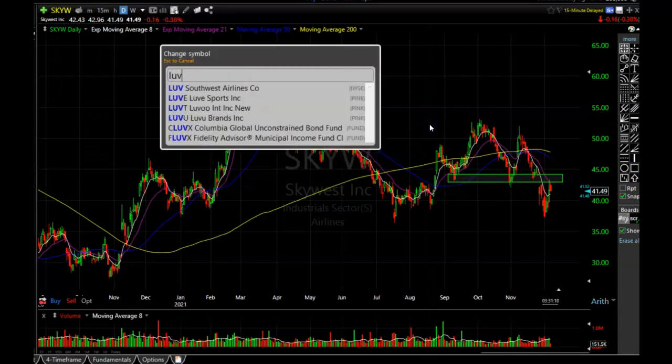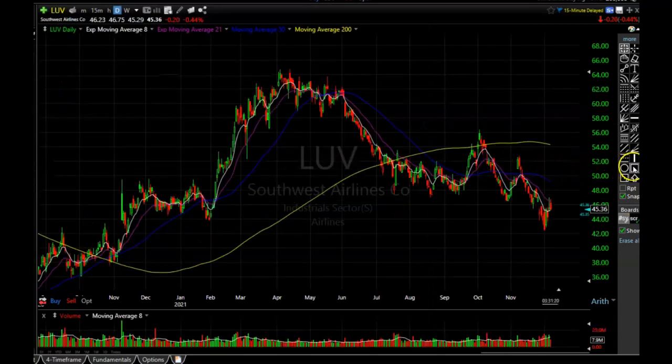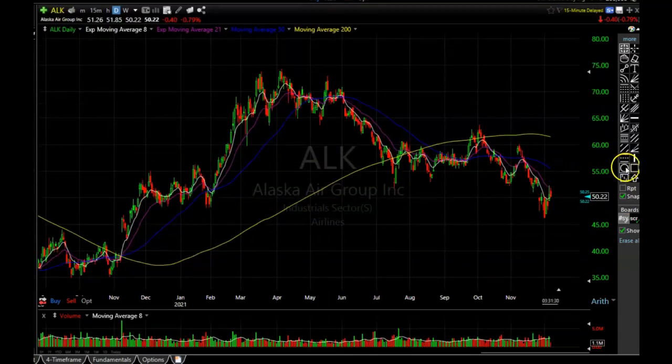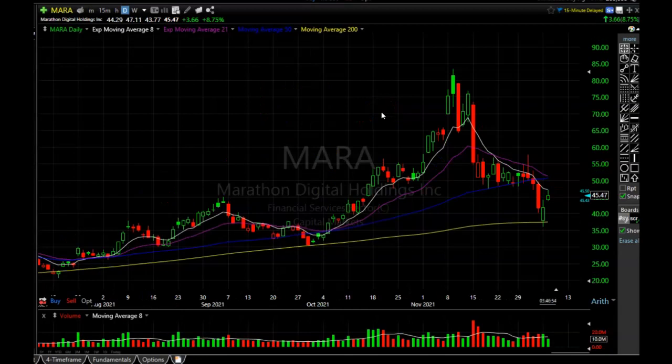Another one is Southwest Airlines, ticker symbol LUV. You can see LUV is bouncing up into this resistance area as well. And the last one is Alaska Airlines, ALK. You can see ALK making pretty much the same pattern as well. So you can see these airlines are looking pretty weak at the moment. My favorites are probably American Airlines, Delta, DAL, and UAL, but I think all of them are looking ripe for a potential rollover.